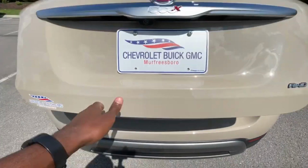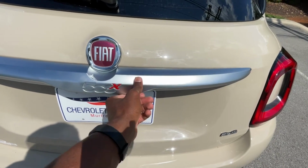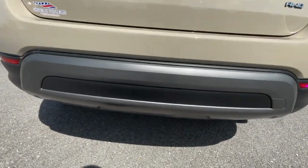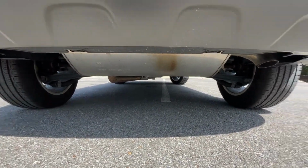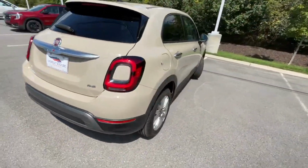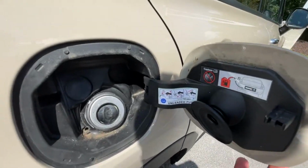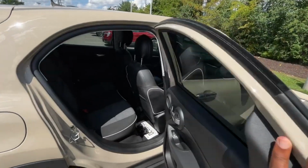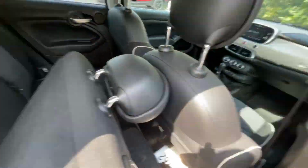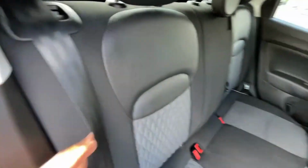So just an interesting vehicle. And I don't know what this button does. That's interesting there, I don't know. But there's a look underneath the vehicle. And then fuel filler here. And then you can fold the seat flat when the seats up front are far enough. And then pretty easy to just snap it back into place.